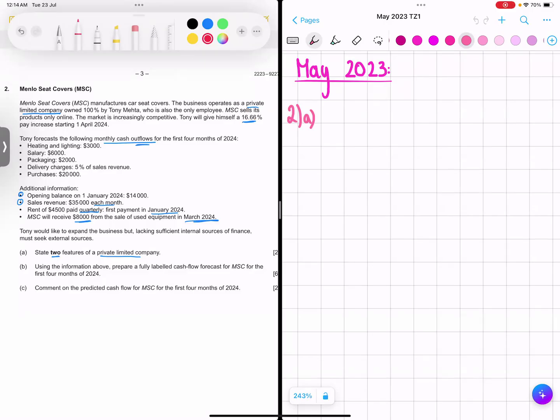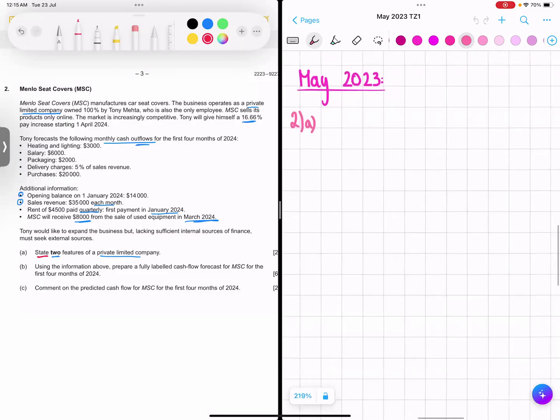Anyways, they tell us to state, that's the action verb, which is really easy because we just have to state it. We don't have to explain it or really get into it. You just have to make sure that the feature you're giving is appropriate. So let us begin. What is a private limited company?